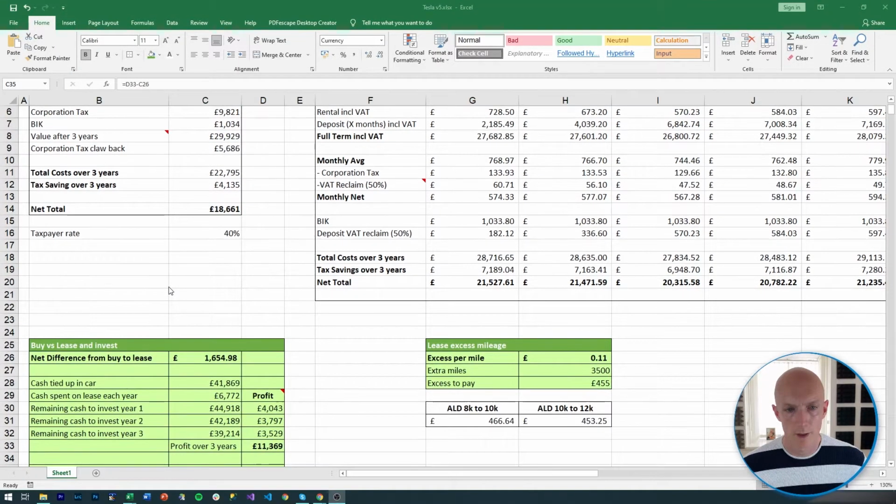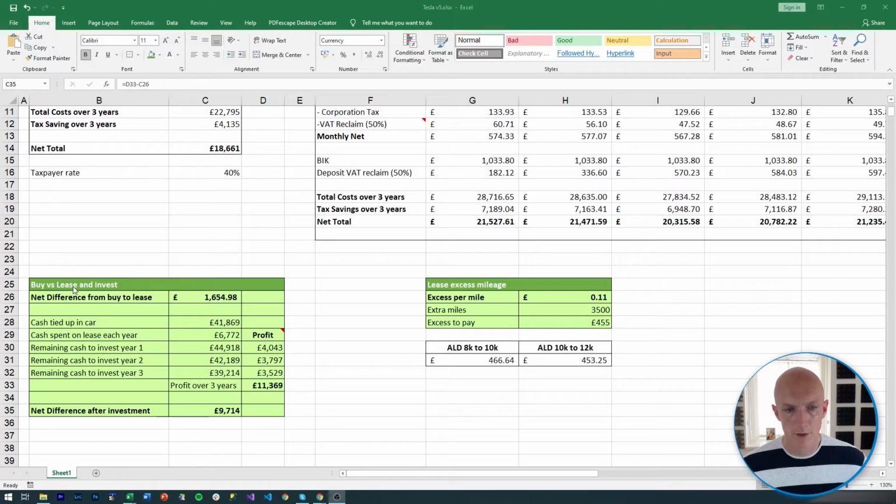Okay, so now let's have a look at the buy versus lease and invest approach. As opposed to having the car sat there on your drive and the value of it depreciating over time, better to maybe have the money just going out monthly on the lease and to invest the remainder of the money that you would have put into your car into some sort of investment that will yield you a positive return rather than a depreciating one. Again, these are my numbers, they're rough, back of the fag packet sort of stuff.